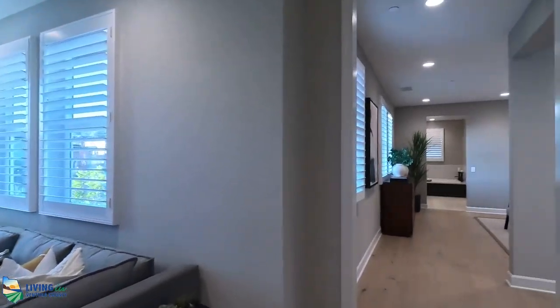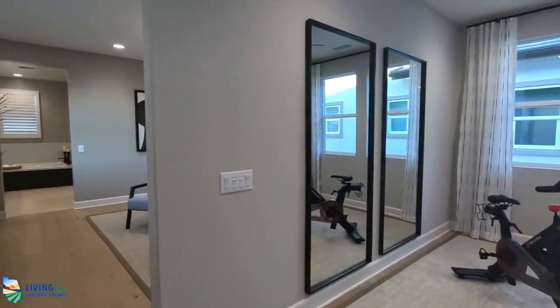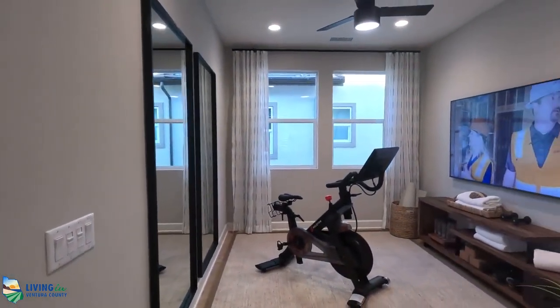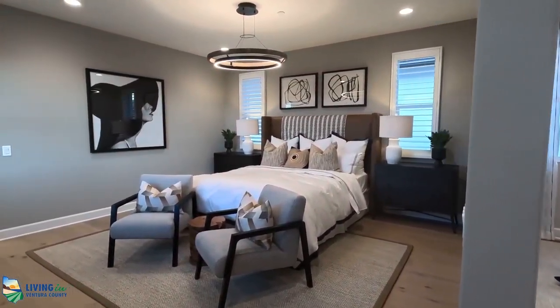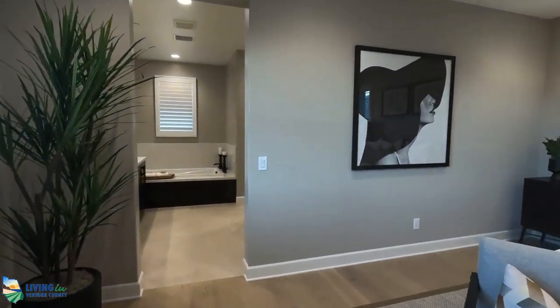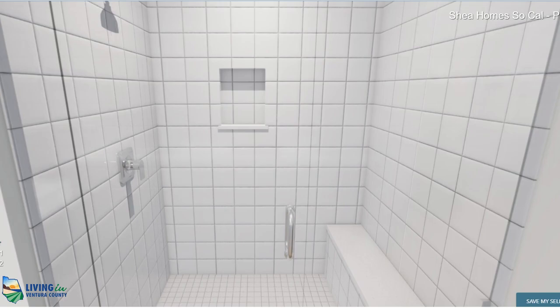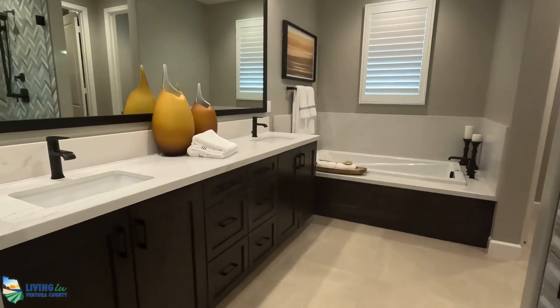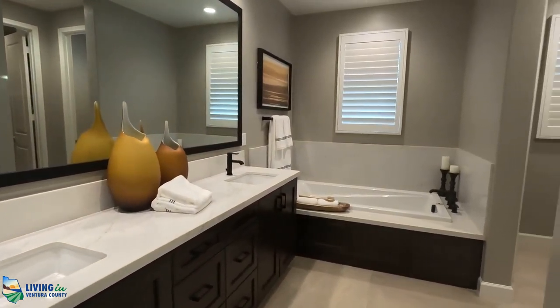Recently, I measured a tiny home, and I believe that this primary bedroom is larger than that house. It's huge, and you have this little sitting room, or exercise room, or library, or whatever you want to do in here. As you notice in some of the other primary bathrooms, they had gotten rid of the tub, and this one is here.